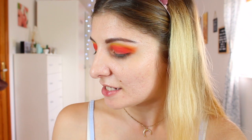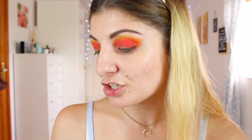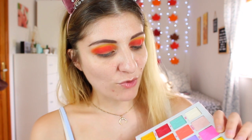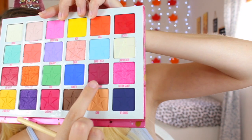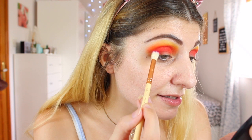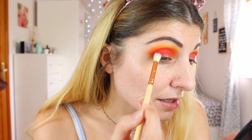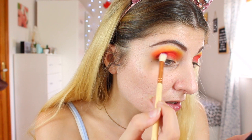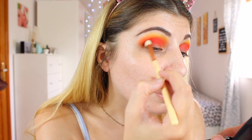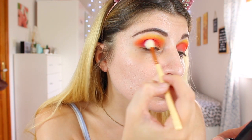I'm going to get another brush. This is the Zoeva Luxe Crease brush, and I'm going to use the shade, let me see, I'm guessing raspberry. I think raspberry would be nice. So I'm going to use this shade right here, raspberry, and I'm going to use this on my outer corner. Okay, so I'm just going to place that in my outer corner. And then I'm just going to drag it inwards.